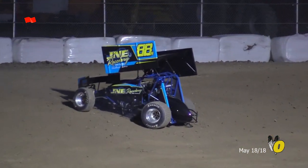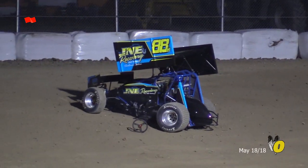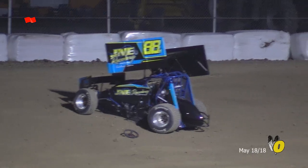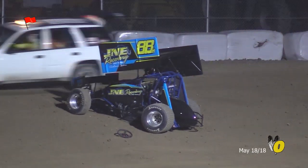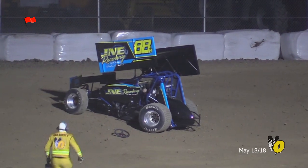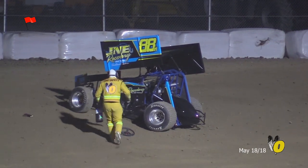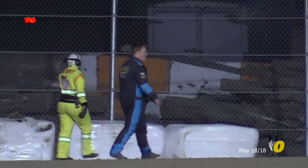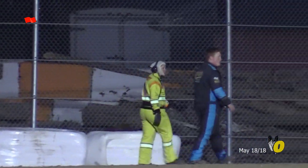Josh Hansen in the 88H hits the dip, he has fired the steering wheel off, he has fired the belts off. All want to be a part of it, so we'll see if Josh has the equipment in the pits to get that car back together and get out for the B main.